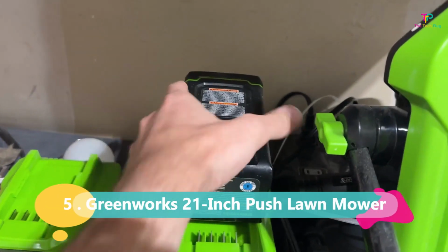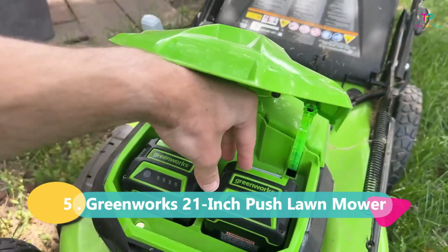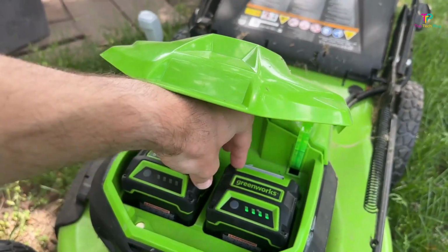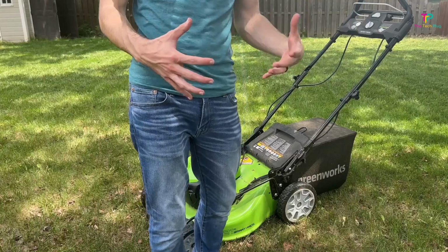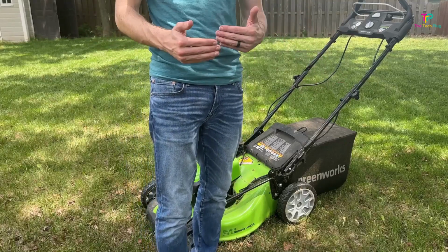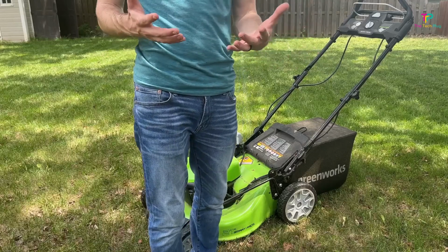At number 5, we're going to talk about one of the most durable lawn mowers on the market, the Greenworks 40V 21 Brushless Push Lawn Mower. First off, the batteries on this mower are easier to remove compared to previous models from Greenworks. That means you can quickly swap them out when needed, making your mowing experience more efficient.